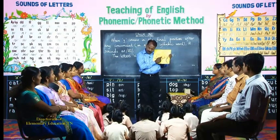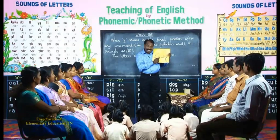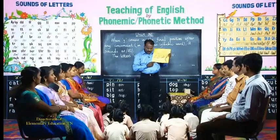What is this? It is a rat. What color is it? It is brown. How many legs does it have? It has four legs. What kind of tail does it have? How does it run? It runs fast.